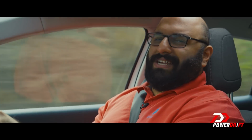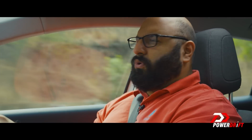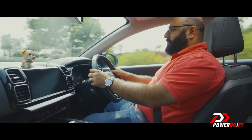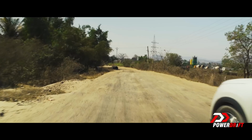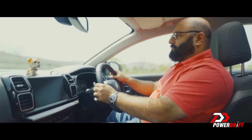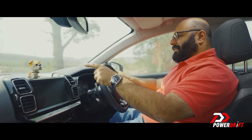But this isn't a realistic test because we don't actually get roads as good as this everywhere, do we? No. So we're going to find a really bad road now and we're going to see if Bobby becomes a bad dog. You see, now this is more of an accurate representation of what you and I have to drive through on a daily basis. And yet, look at Bobby.